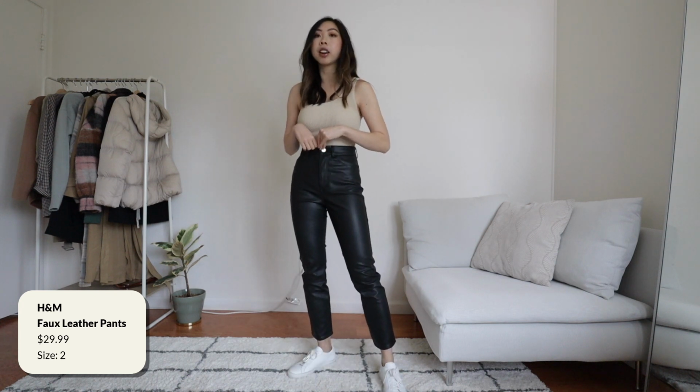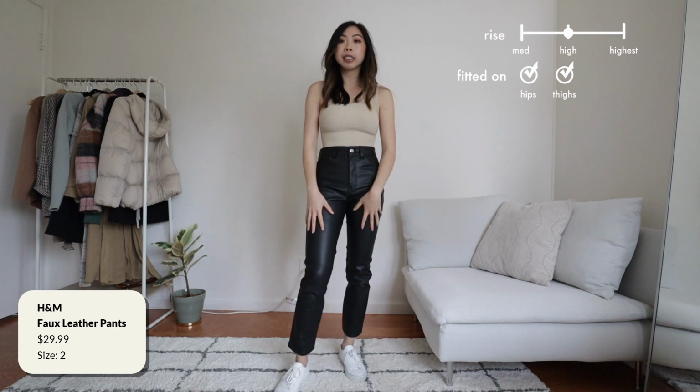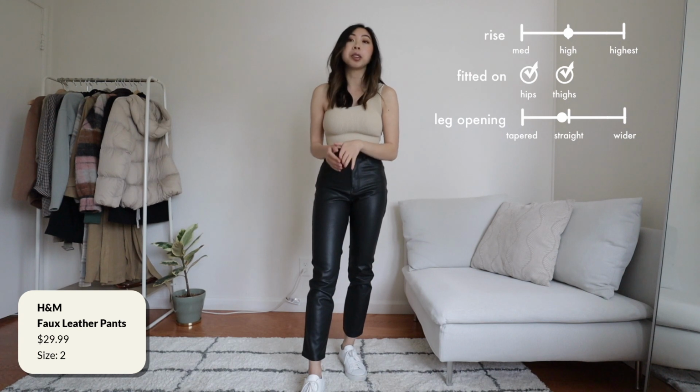So in terms of the fit, these are nicely high-waisted. They are pretty fitted throughout the hips and thighs. And then I would say that the leg opening is straight, but on the slightly more tapered side.